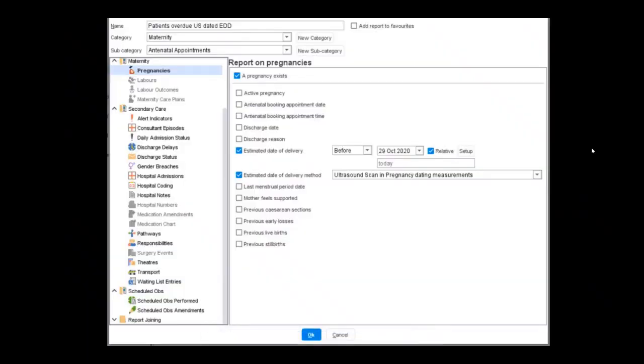To give you an idea of how easy it is to build a clinical report, here you can see I've simply selected the EDD date range and calculation method from the list of available criteria. This report will now allow me to identify all the patients who have gone past their expected delivery date.